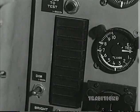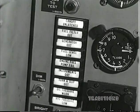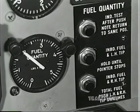Nine of the most important warning indications are included in the annunciator warning panel: canopy unlatched, fuel filter out, generator out, fuel level low, engine fuel pump fail, instruments out, turn and slip out, oil pressure warn, and hydraulic pressure low. The fuel quantity gauge and indicator panel are located on the right side of the instrument panel.